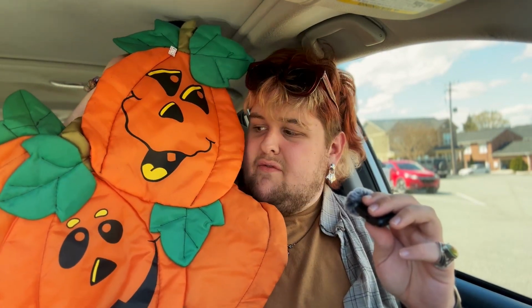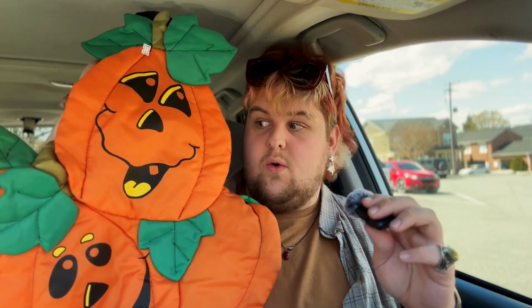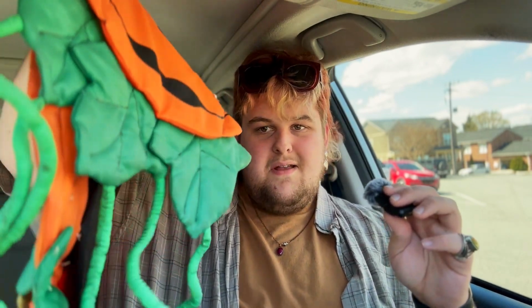And this is like my most favorite era of Halloween decor. I love the faces, the expressions, the colors. It's got all these little phalanges on the bottom. I love it. I'm gonna hang it on the wall.